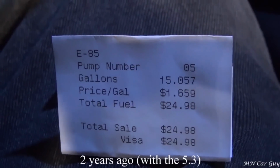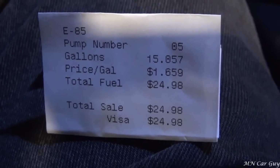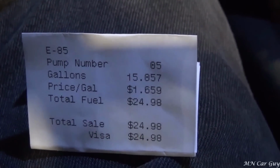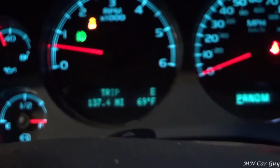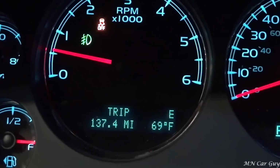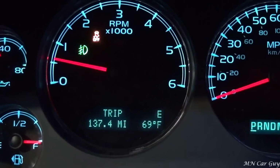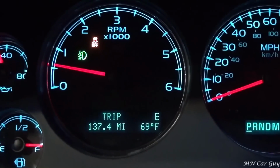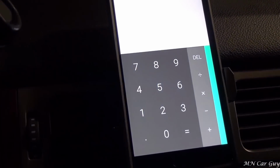So we just got done filling up at QuikTrip, and we put exactly 15.057 gallons on E85, as is clearly indicated by the receipt. We also just got done with approximately 2-hour cruise, and today we totaled 137.4 miles. So we are going to figure out exactly how many miles per gallon we get with E85.